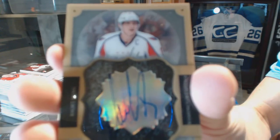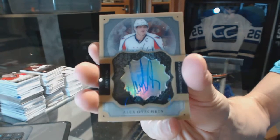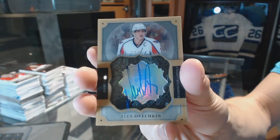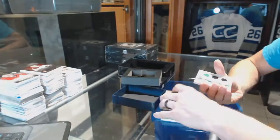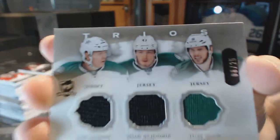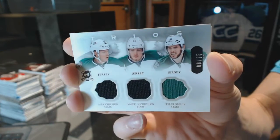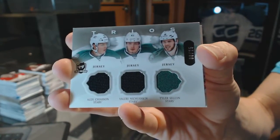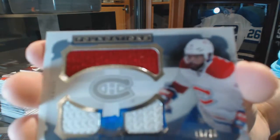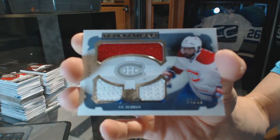Brilliance autograph for the Washington Capitals, Alex Ovechkin. Brilliance autograph for the Capitals. We've got a Trios triple jersey numbered 8 of 25 for the Dallas Stars, Alex Chiasson, Valeri Nichushkin, and Tyler Seguin. And a Cup Foundations triple jersey numbered 25 for the Montreal Canadiens, PK Subban.